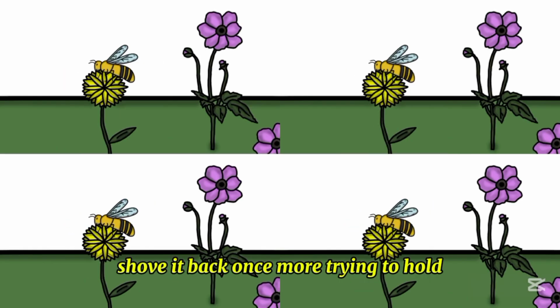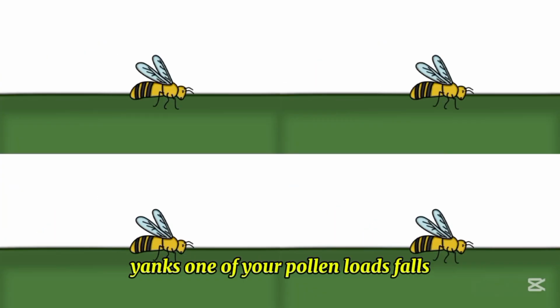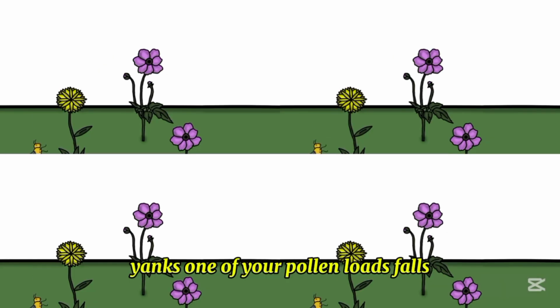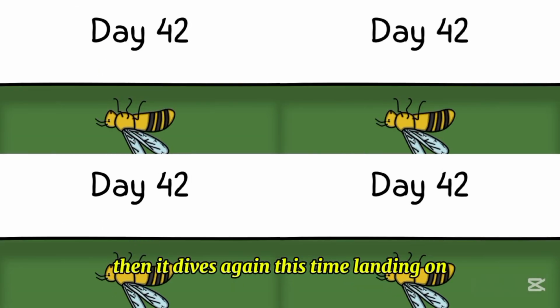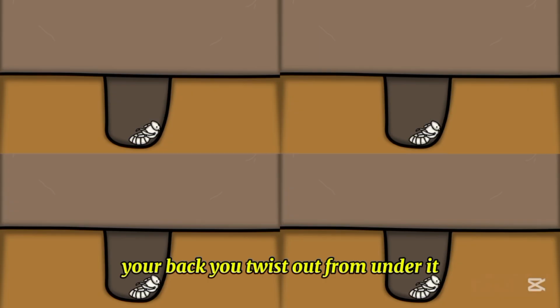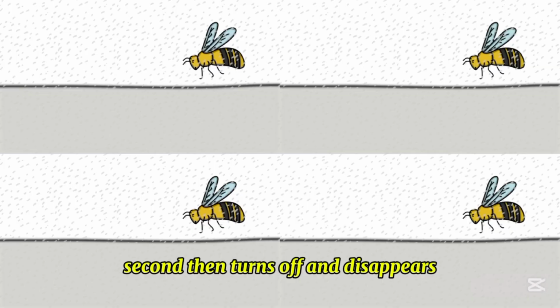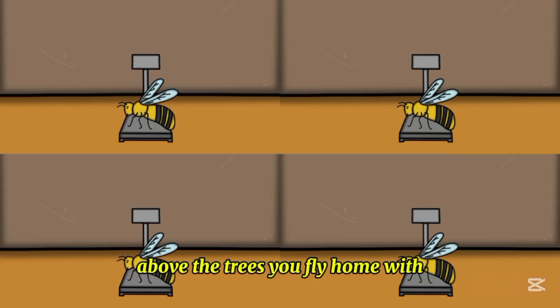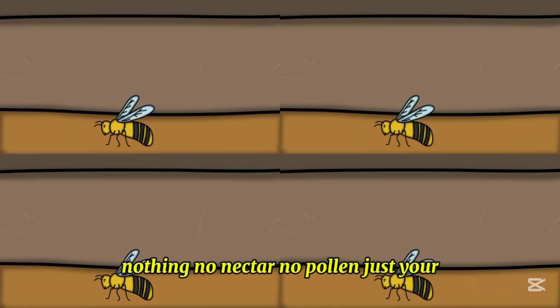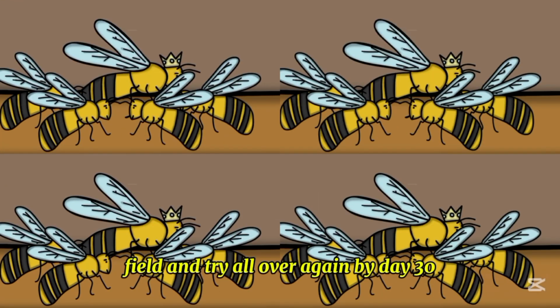You shove it back once more, trying to hold your position, but it grabs your wing and yanks one of your pollen loads, and it falls away. You could sting it, but you don't. Then it dives again, this time landing on your back. You twist out from under it and launch into the air. It follows for a second, then turns off and disappears. Above the trees you fly home with nothing, no nectar, no pollen, just your life. And tomorrow you'll return to the field and try all over again.